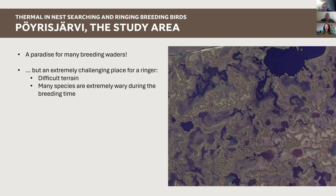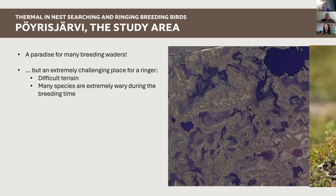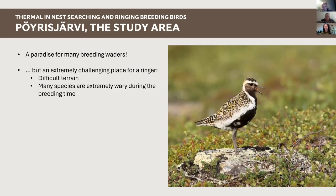Also, during the breeding time, many wader species are extremely wary. Everyone knows that golden plovers can notice you like a mile away and they will start screaming. And if they have any chicks that are old enough, the chicks will run away long before you reach them.